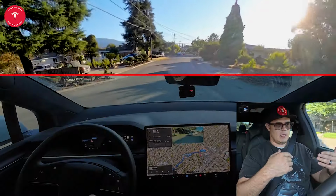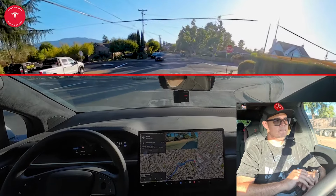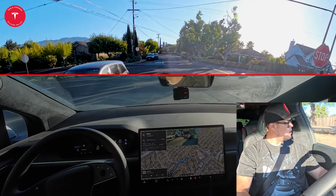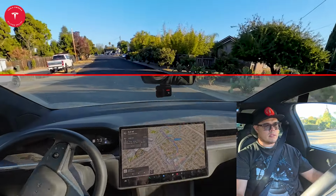All right, we're going to be making a left here. It's a four-way stop. No cars. That car had already gone, so we're going to be making the left. Awesome.